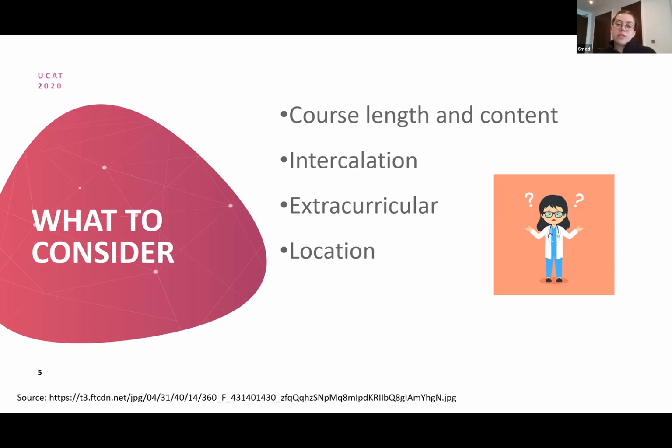Location, do you want to be close to your family? Do you want to move very far away? Is there a specific city that you really like that you're thinking of going to? Location is important. Even do you want to be in a city or a campus? Do you want to be in the middle of nowhere? They're all very important, and just think about what you'll enjoy.